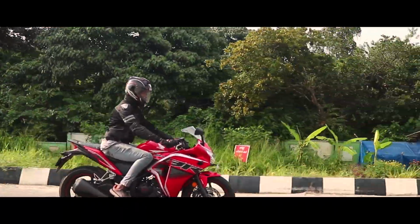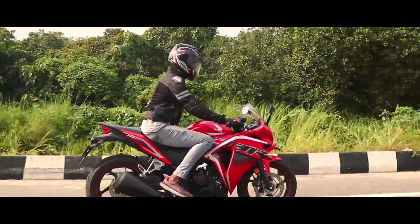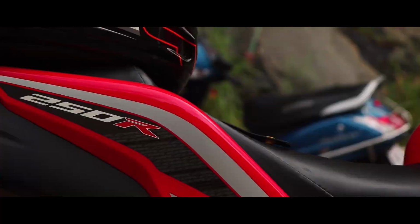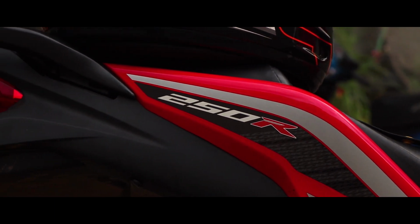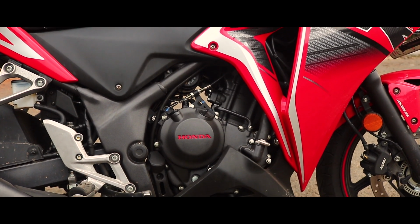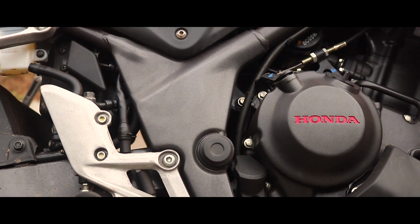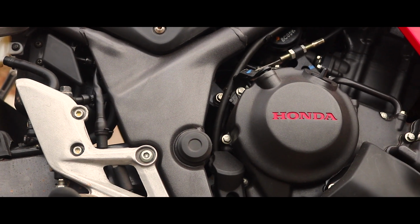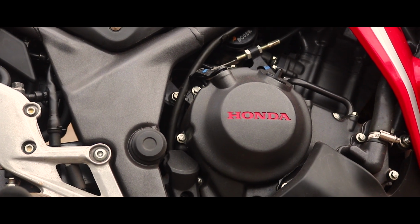A sports tourer launched back in 2011 in the Indian market. All the time, this bike was a revolutionary one. This 249cc single-cylinder 4-valve engine is very strong and very refined, having a maximum power of 26.5 bhp at 8500 rpm, 22.9 Nm of torque at 7000 rpm, and a very powerful 6-speed gearbox.